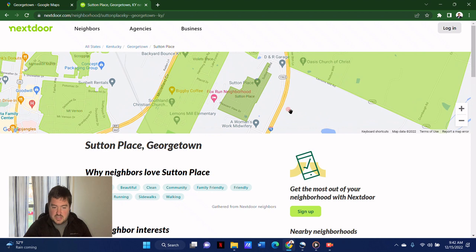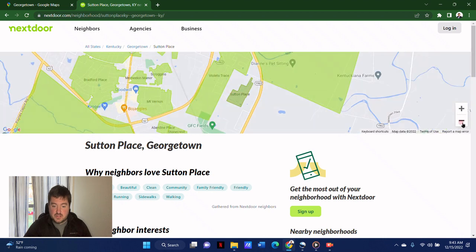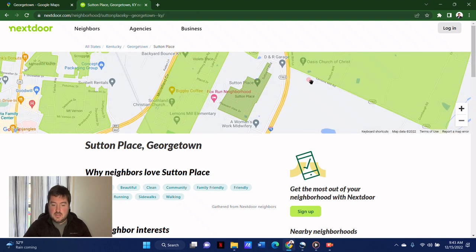But this is kind of using Google and its own little mapping device. So just to show you, Sutton Place is not a large subdivision, okay? And it actually sits right next to another subdivision. Looking for the name of it. It's not jumping out at me right now, but Violet's Trace, okay? So Violet's Trace subdivision, which is a very large subdivision. It's something we'll definitely check out here in the near future. But there's also Fox Run neighborhood, which is literally like in production. So brand new neighborhood coming in the future. Definitely going to want to check that out.